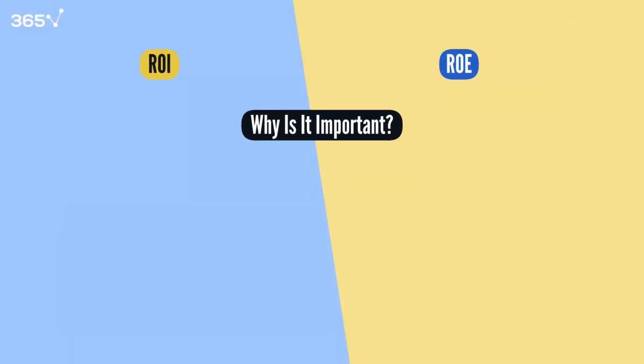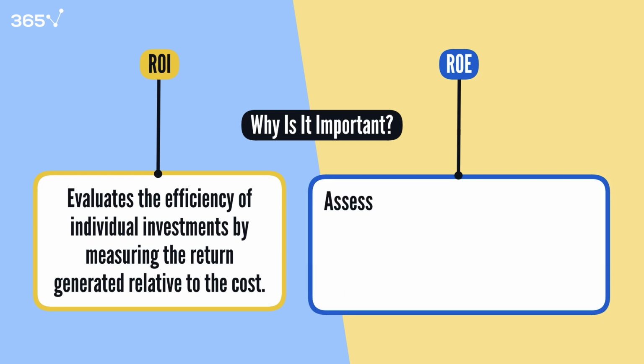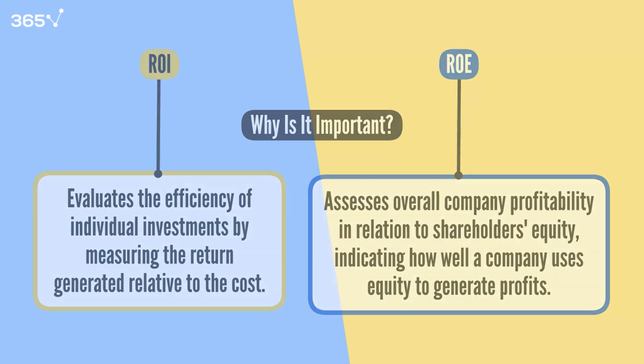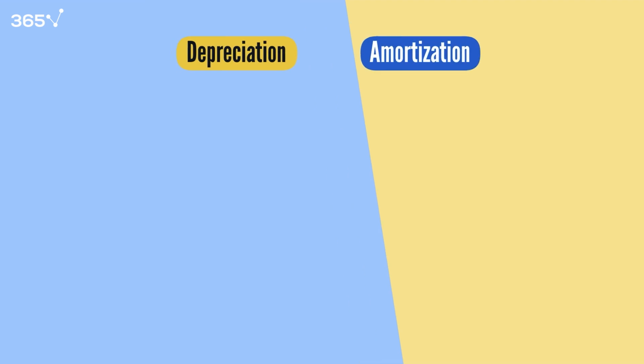Understanding both ROI and ROE is essential in finance roles. ROI helps evaluate the efficiency of individual investments, while ROE assesses the overall profitability relative to shareholders' equity. Now, let's differentiate between depreciation and amortization, both methods of allocating costs over time.